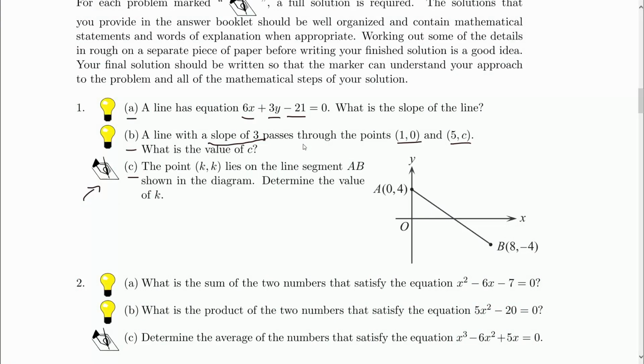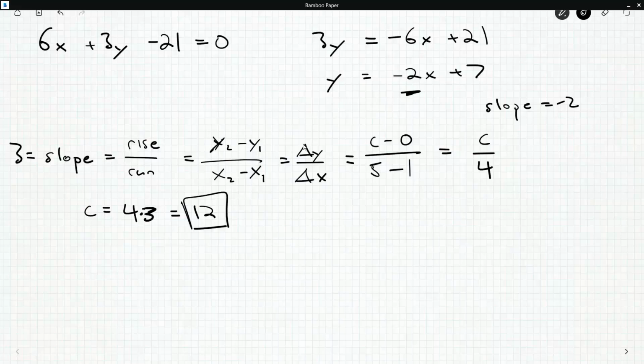And now, part C, where we need to be a bit more careful. The point K lies on the line segment AB, shown in the diagram. AB is shown, but K certainly isn't. We want to determine the value of K. Well, I've got A and B. We've got a line between them. Well, we can figure out the equation of the line.